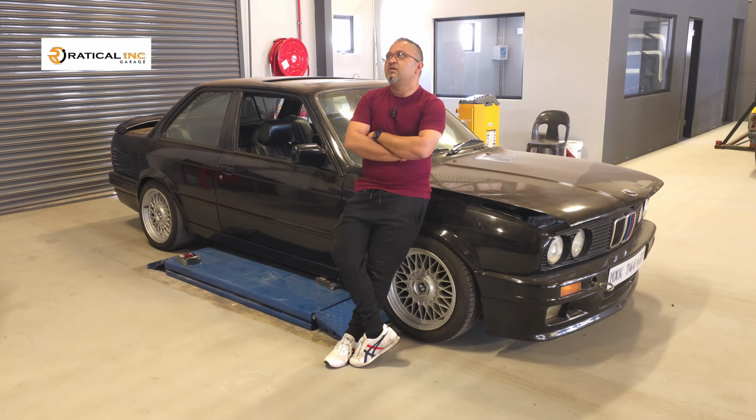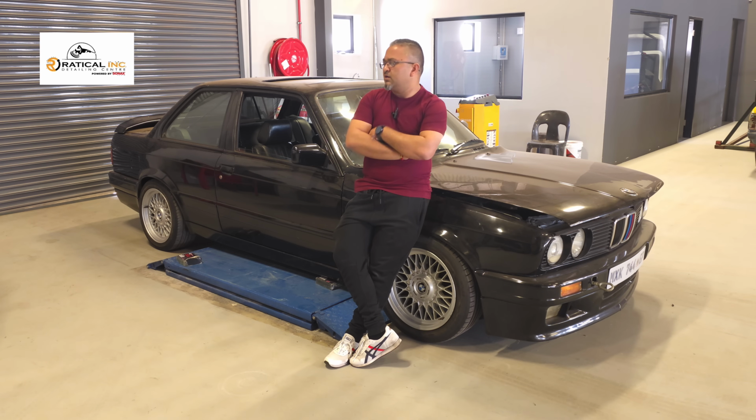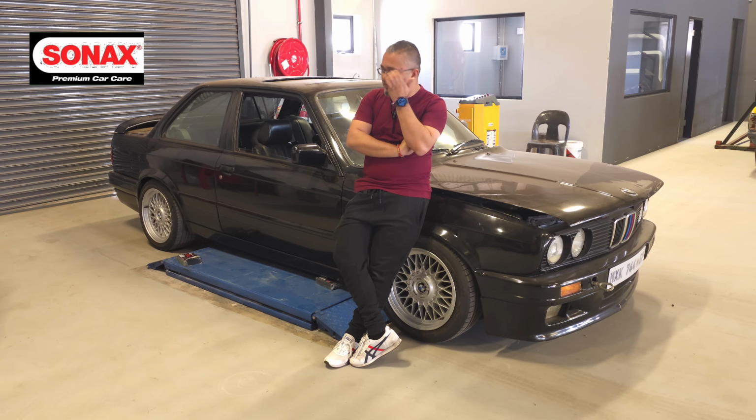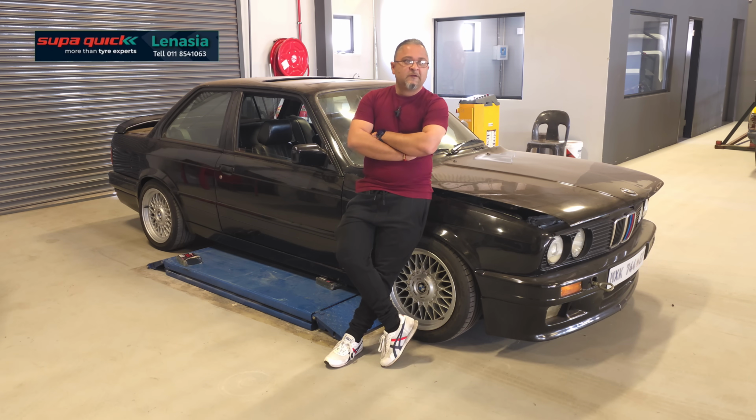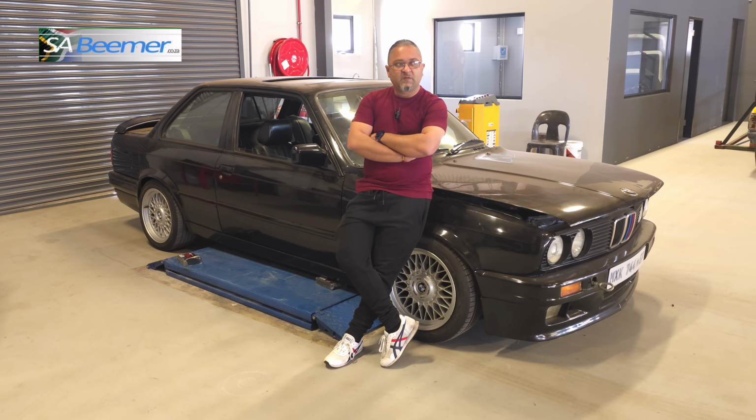This customer here contacted me about 2 months ago or so, and we've been chatting over WhatsApp, and he wanted me to basically give him a quotation on a car that was an APV 325 IS. So for those that don't understand, for the guys that are not in South Africa, APV is basically a stolen and recovered vehicle.